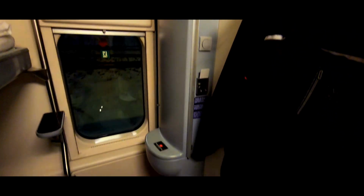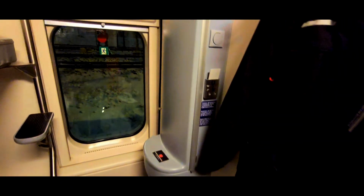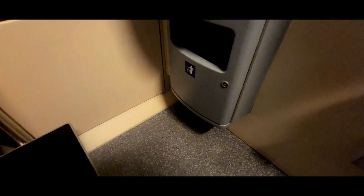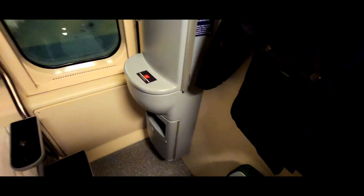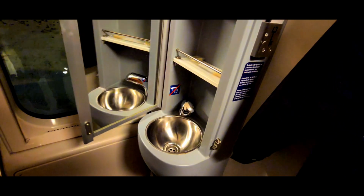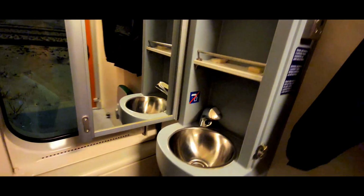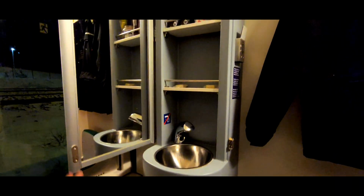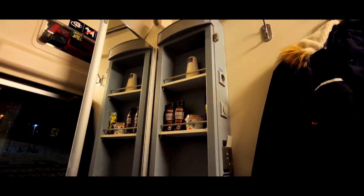So here, this gray panel is in the bottom. You have a trash can down at the very bottom, right there. And then you have a little shelf. But if you pull this open, inside, you have a full-size mirror with shelves.